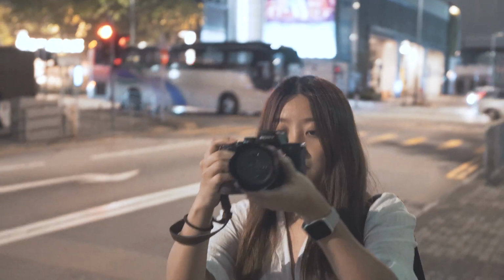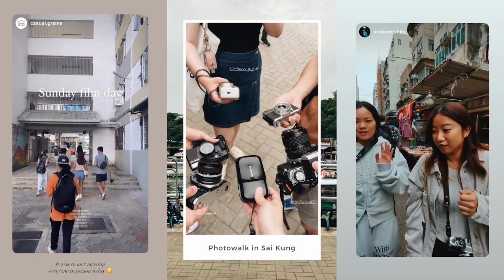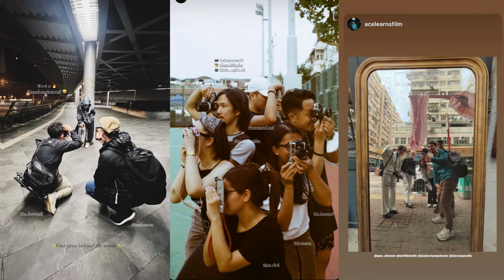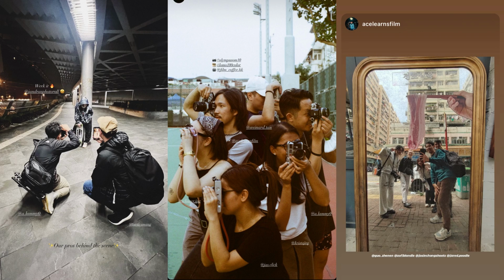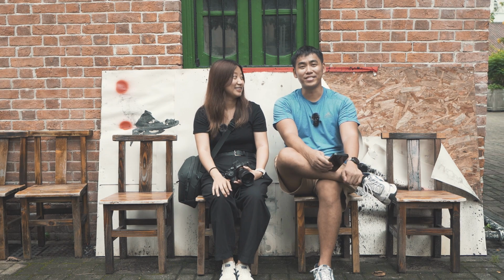So what helped me a lot is I invite friends or go out with people who also shoot film, and then we would form a small group and go to a certain place and explore around. Having that extra support, having another person doing the same thing with you, leaves you less time to overthink yourself.